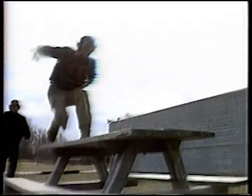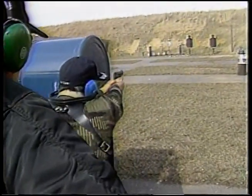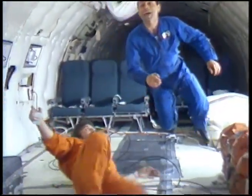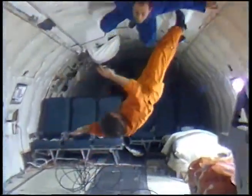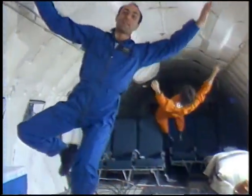Next, I ran the SWAT combat course with Deputy Sheriff Jim Brennan. Even under stress, I found it easy to bring the Beretta's luminous and iron sights on target and hit what I wanted to hit. Here aboard NASA 930, a giant military 707 that flies giant parabolas to simulate weightlessness.